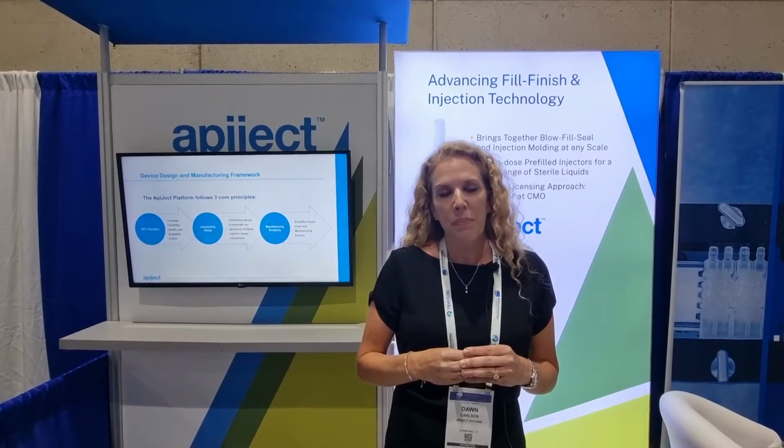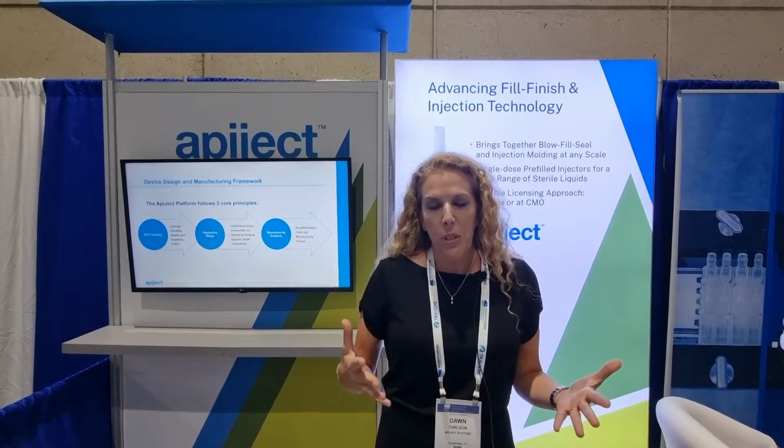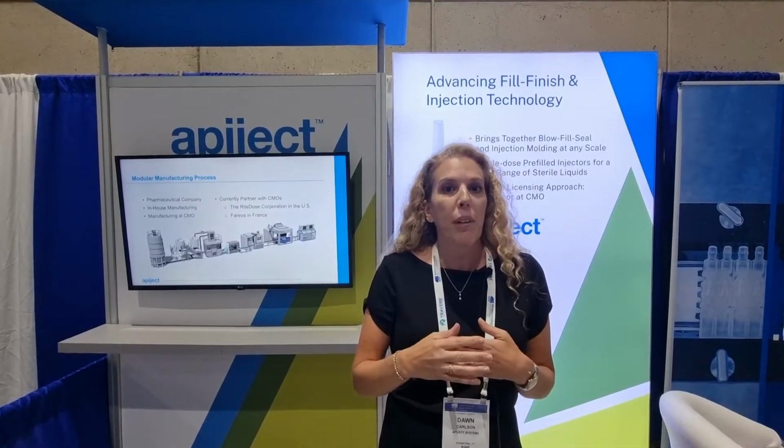Fantastic. Well, look, let's talk about ApiJect. For those people not familiar with the company, can you give me a quick overview of the business and what you do? Sure. So ApiJect's actually a pretty young company. We've been around for a couple of years now. So we're still part of that startup phase, but moving more into a corporate structure. Because of our newness to the market, we don't have a product that's currently approved by the FDA, but we're working on that right now.